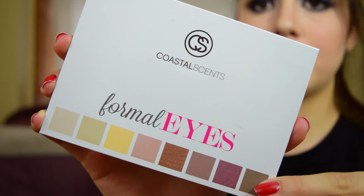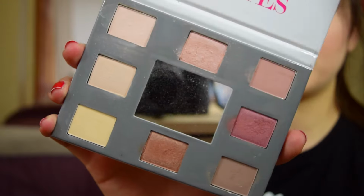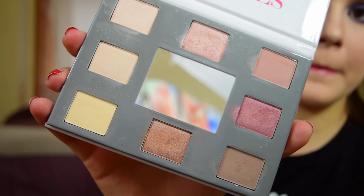Alright, and then finally, and probably my favorite palette, is actually the Formal Eyes palette. This one is the most boring out of all of them, but it's so amazing. Again, the quality of the pigment is just on point. You have a row of really nice highlighting shades, two or actually three light colors, and then two really natural matte crease colors.